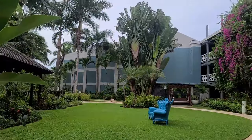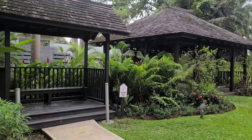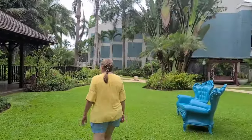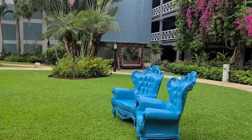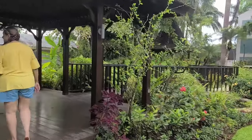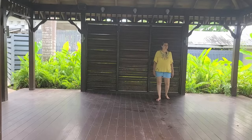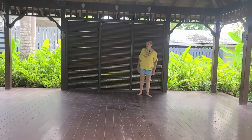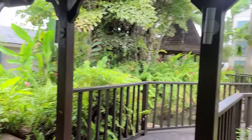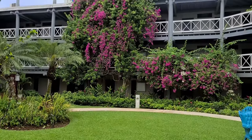Another smoking area off to the left. Another pretty gazebo. Look at how big this one is. It's really nice. Nice wood floors. Beautiful garden setting. Look at these, all the bougainvillea. This would be a great place to have a wedding too.